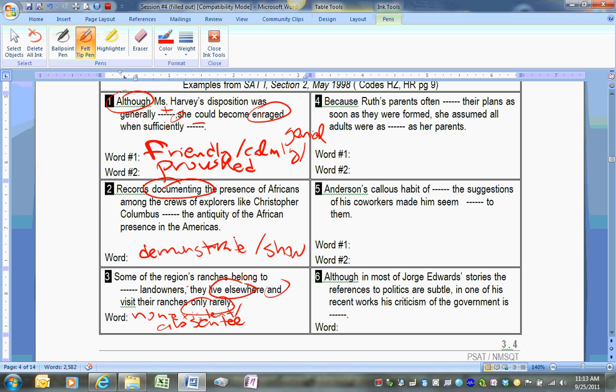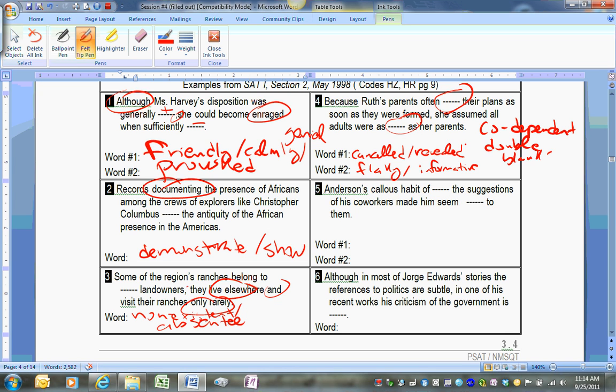Now number 4 is a little tricky because both blanks kind of depend on each other. So actually, I call these codependent double blanks. Because if you knew what word went in the first blank, then you're all set for the second one, or vice versa. You could make them both positive or both negative. What are some examples you guys have? Canceled and flaky. I like that one. I said revealed and informative. Altered and indecisive. Or you could say confirmed. So you could go positive, positive, or negative, negative.